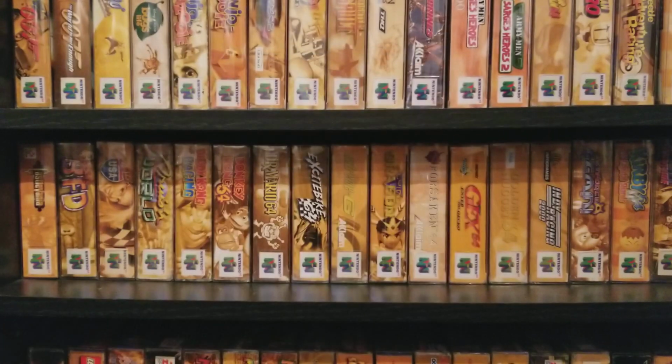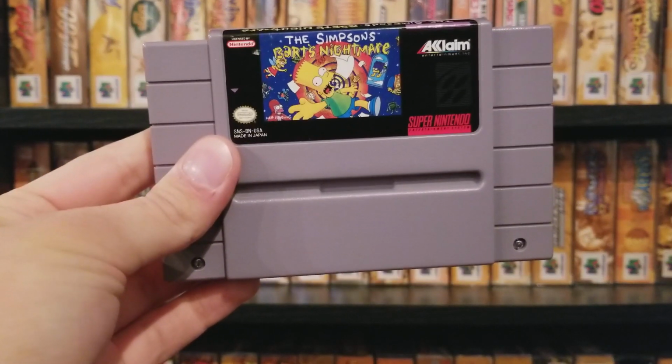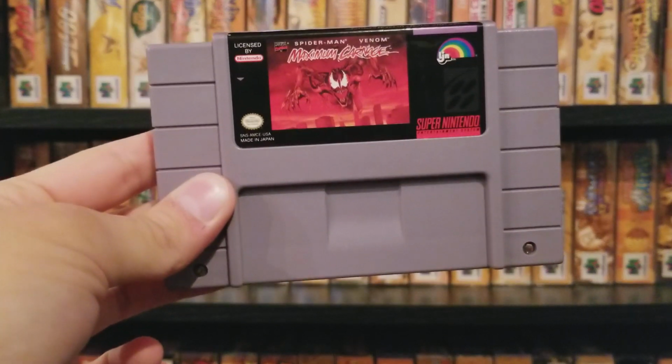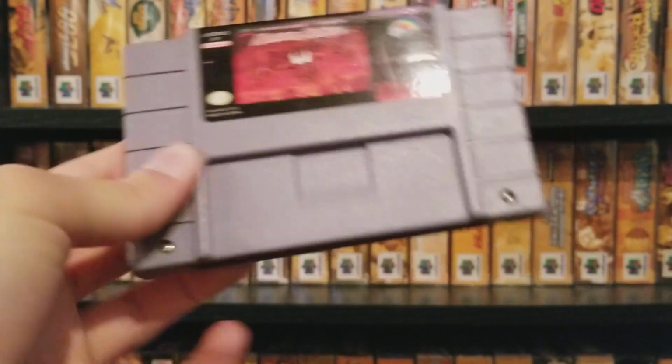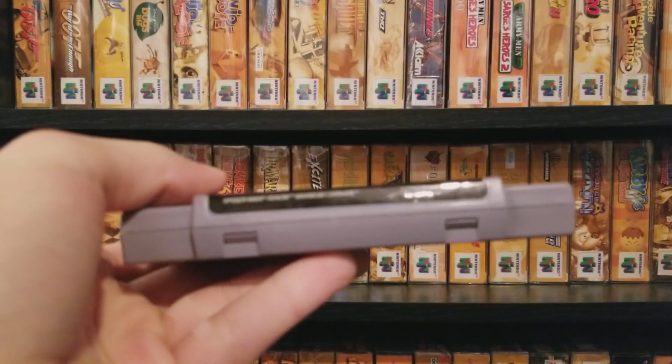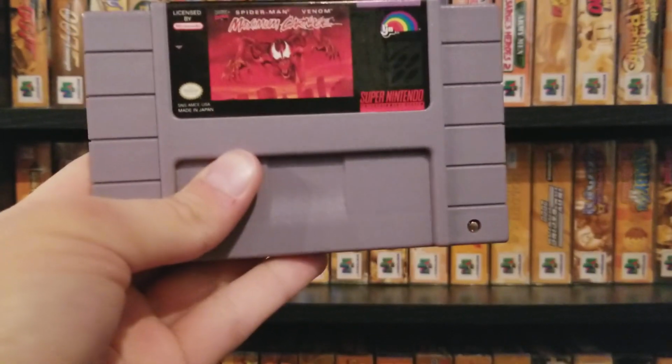Sim City, a classic. I think at this point there's a better way to play Sim City than the Super Nintendo version. But you know, still a classic. The Simpsons Bart's Nightmare. That game's no good. Ugh. Spider-Man and Venom Maximum Carnage. Usually I see this game in the red cartridge, but I must have gotten a later release version or something that's just in a plain old gray cartridge.